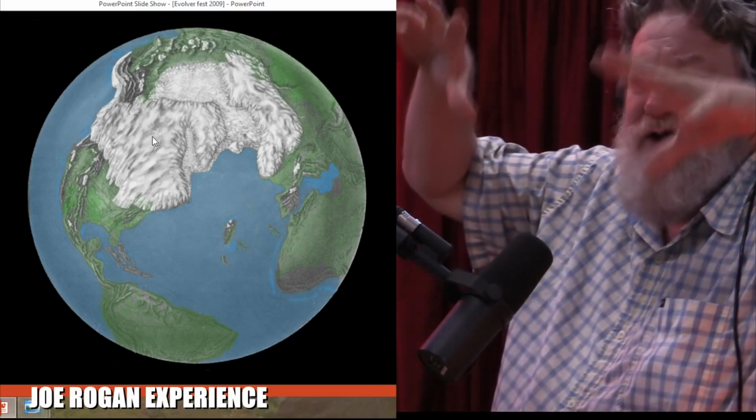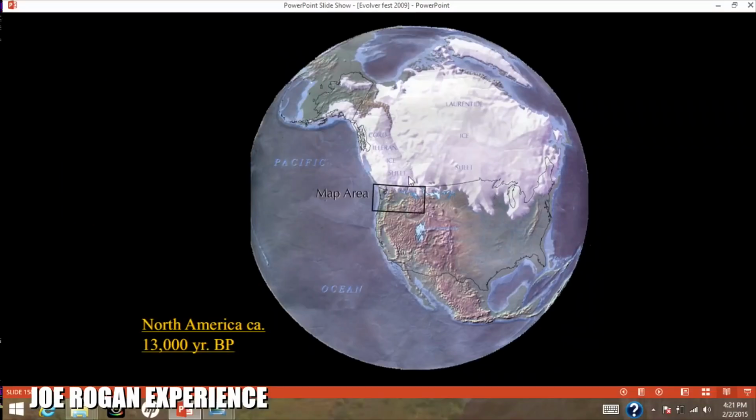Sporadic glaciers, but nothing like what we see in northwestern Europe over here. This was called the Fennoscandian ice sheet. And the ice sheet over North America actually consisted of two ice sheets, the Laurentide, which was centered over Hudson Bay, and the Cordilleran, which was centered over the Canadian Rockies. In this particular slide, you can see the Cordilleran over here, over the Canadian Rockies, and the Laurentide was much bigger, see?